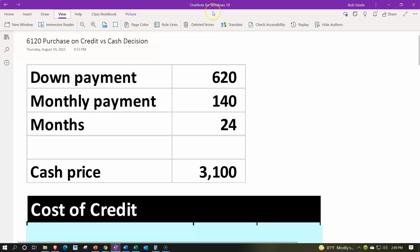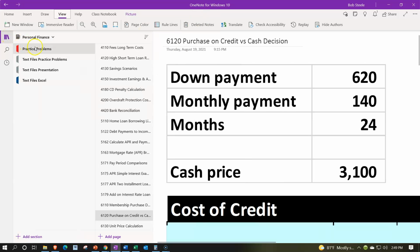Here we are in OneNote. If you have access to OneNote and would like to follow along, you're not required to, but if you would like to, we're in the icon on the left-hand side. We're in the Practice Problems tab, down in the 6120 Purchase on Credit versus Cash Decision tab.